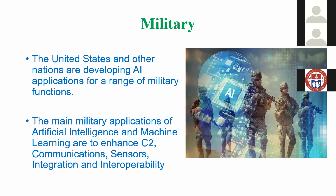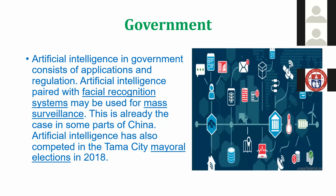Next, we can look at governments and how they are using these kinds of applications. Artificial intelligence in government consists of applications and regulations. Artificial intelligence paired with facial recognition systems may be used for mass surveillance, for example in Bangalore, I think.